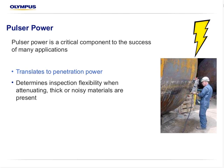Pulsar power can also determine the flexibility of a particular instrument to a variety of applications. So particularly for service inspection companies, you may understand what your needs are for the contract or the jobs that you are working on today, and the equipment that you have may meet those needs very well. But it's not always true that you know what's coming down later in time and what kind of contracts and jobs will be available to you. And so having instrumentation that's more flexible than maybe it used to be in terms of the types of materials that can be inspected can be a really huge benefit to your business.